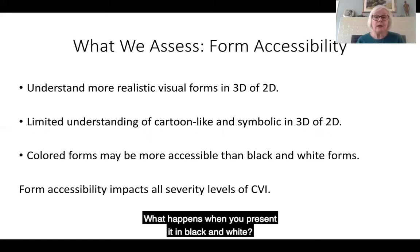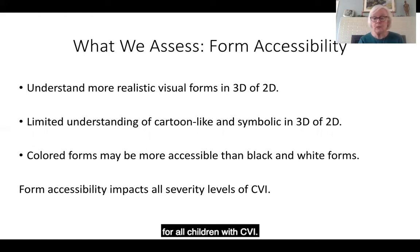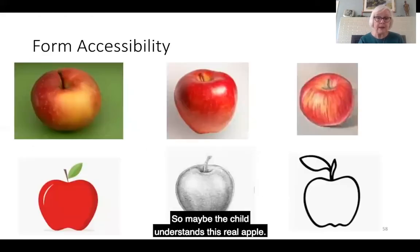What happens when you present it in black and white? And so I encourage you to take a look at his work. He's got several webinars on Perkins e-learning that you can take a look at about his image assessment. And form accessibility is an issue for all children with CVI.